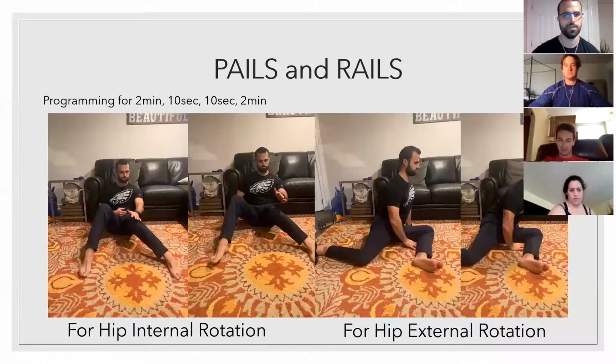All right. So here's just some quick photos of some PAILs and RAILs. The first one on the left, where I'm leaning on the couch, that's for hip internal rotation. Pretty much how you do it is drop the knee down as far as you can without losing your sit bone. So you need to feel both sit bones on your butt. Drop the knee down, keep the foot flat. All right. Hold that end range for 2 minutes. You're holding a passive stretch for 2 minutes.